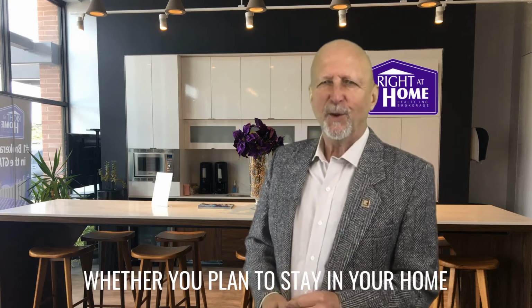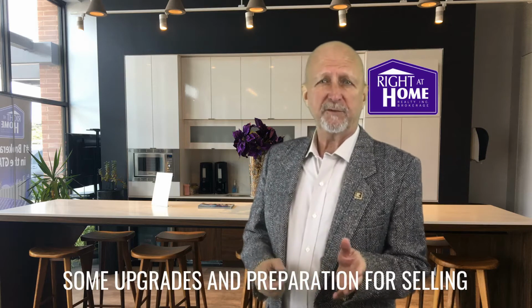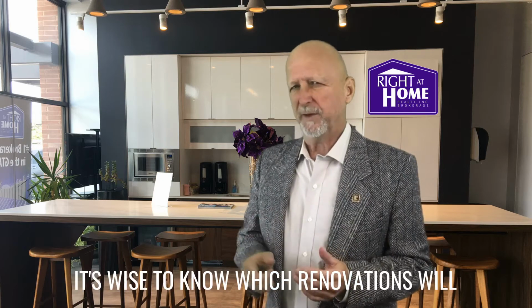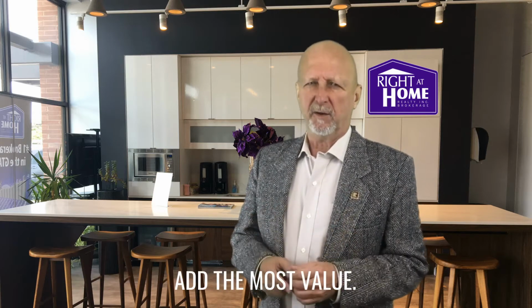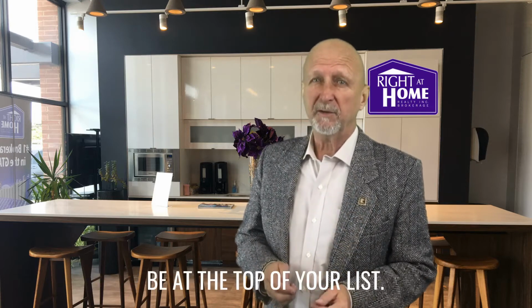Whether you plan to stay in your home for some time to come, or you're considering some upgrades in preparation for selling, before you dive in and make a significant investment in renovations, it's wise to know which renovations will add the most value. These 7 renos and upgrades should be at the top of your list.